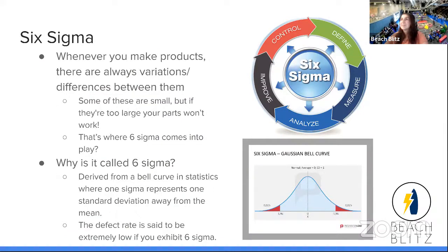All right, next up, Six Sigma. This is a little bit of an out there thing that's not always specifically FRC, but I thought I'd mention it. This is a lot of what I do in the workplace. Whenever you make products, there are always variations and differences between them. To go back to the L bracket example, I'm making 10 L brackets. Some of them are drilled with a bias to the left. Some of them are drilled with a bias to the right. Even though they're small and minuscule, there's still differences.